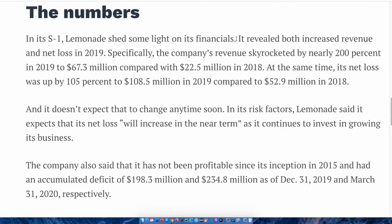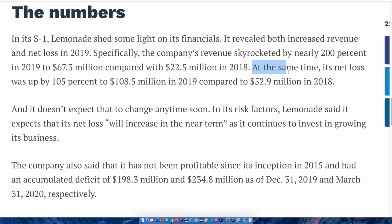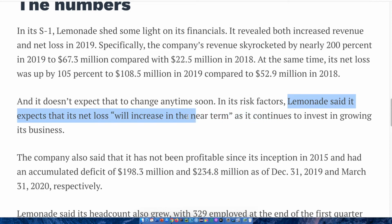So once again, adding back to that, they actually revealed both increased revenue and net loss in the year of 2019. As we can see that specifically, the company's revenue skyrocketed by nearly 200% in 2019 to $67.3 million compared to $22.5 million in 2018. But once again, the net loss was up by 105% to $108.5 million in the year 2019 compared to $52.9 million in the year 2018. And we even see here how Lemonade said that it expects that its net loss will actually increase in the near term, as once again it continues to invest in growing its business.